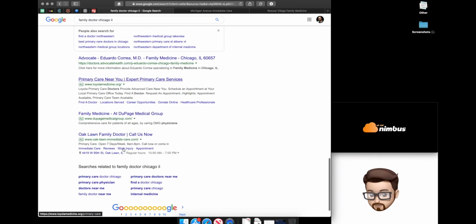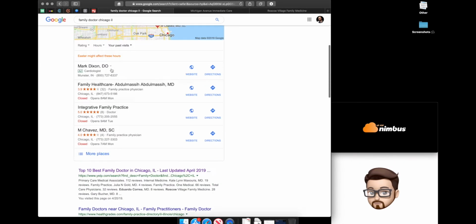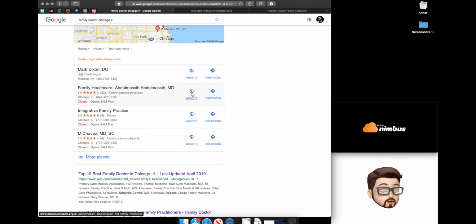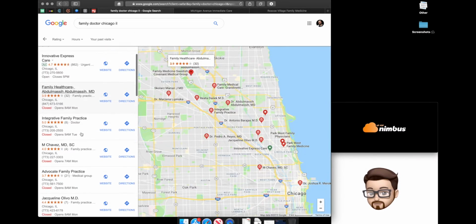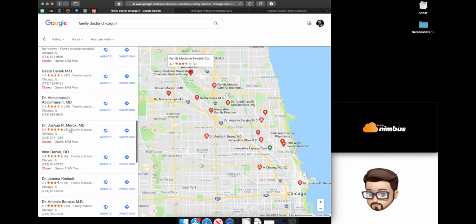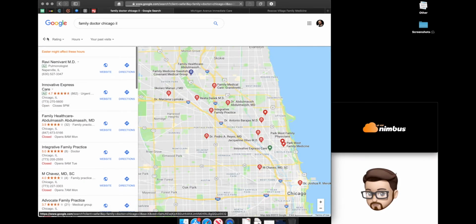So, all right, I'm looking for a family doctor website. Really, Roscoe and Michigan Avenue are the only ones that ranked up here for family healthcare, if you don't count the Google Maps listings. Roscoe and Michigan Avenue are not showing up in these Google Maps listings, or at least not the first five. Look at that, Roscoe's down here at the bottom. I don't even see Michigan Avenue Medicine. Did I pass it? No, let's go back.